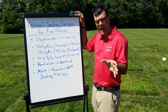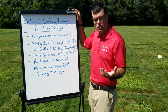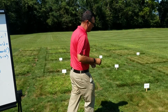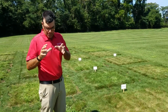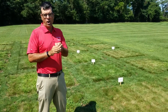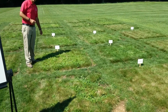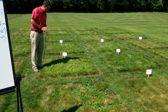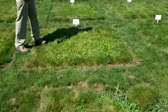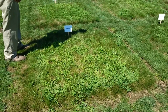Here we are in the latter part of August 2020, and the visual results are pretty dramatic. Let's take a look at some of those now. What I really want to emphasize is that the bookends of the year, so early spring and late fall, were our least successful seedings. For example, here's October from 2019, seeded approximately October 15th, and you can see the amount of crabgrass encroachment into the October seeded plot.